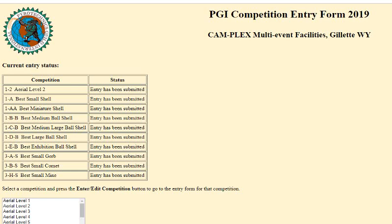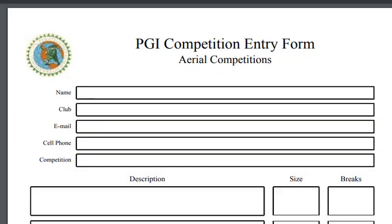Now, like I said, the rules are on the website. Also on the website there is an online area that you can actually enter each of your shells and do it online. You enter what category, what size, what effect, that sort of thing. Also online there's actually forms that you can write all that information in. And so once you have all that, you've got your shells, you're ready to go.